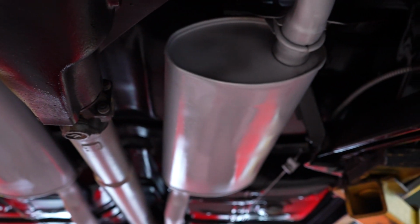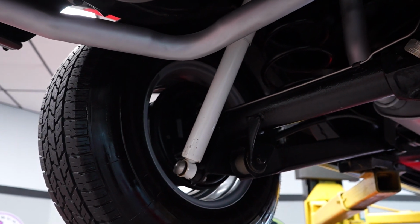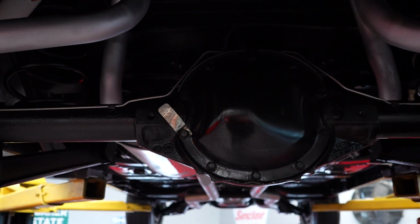Mufflers do not have a name brand on them. Sorry, I can't talk today. But there are no issues of any kind. When the car runs for a little bit, condensation settles into your muffler and you get those rust holes. None of that going on with this car.